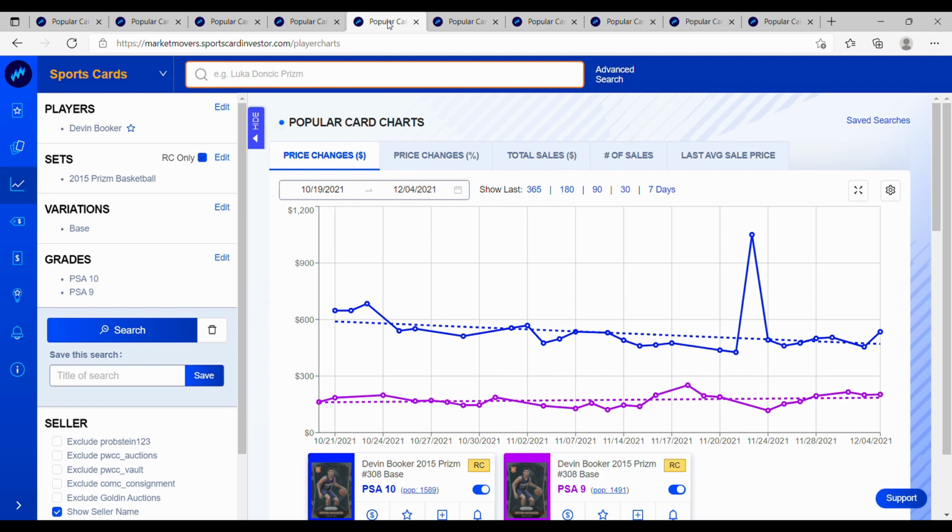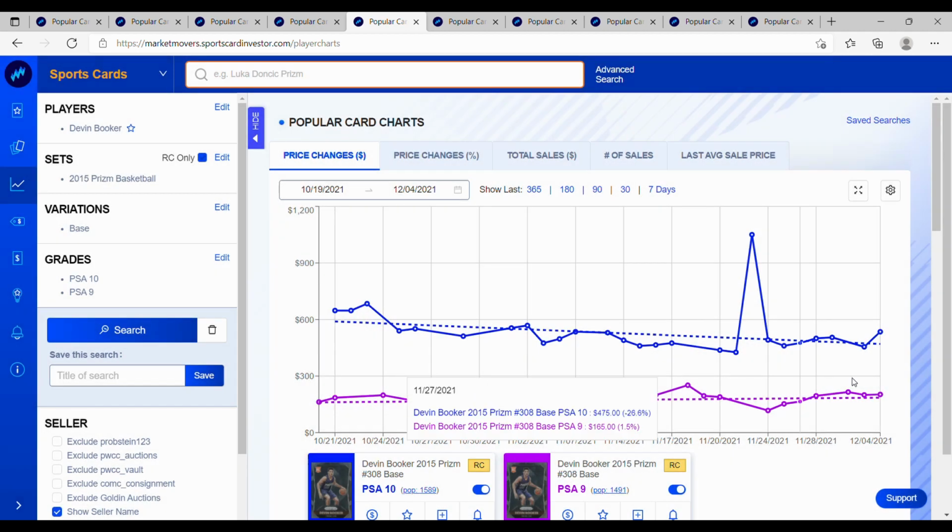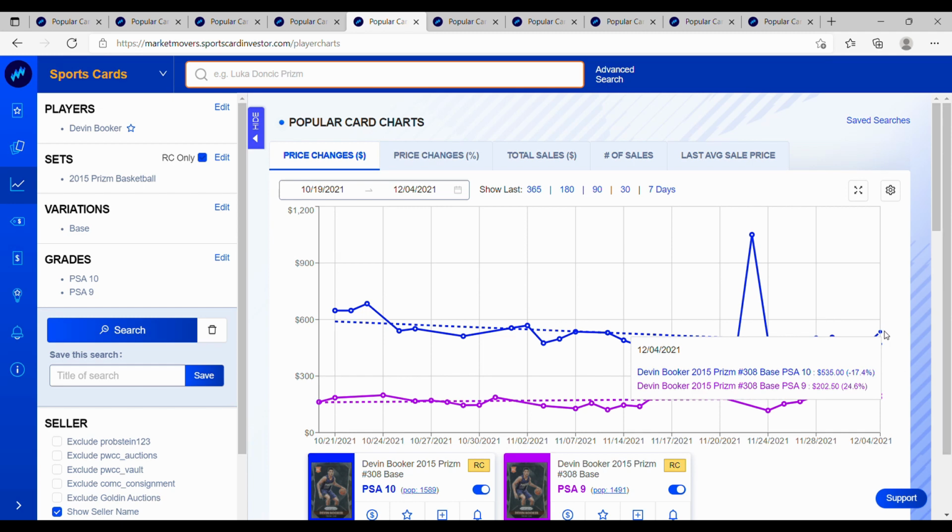Next up here, I did find this one kind of interesting, but I have 2 Devin Booker rookie cards here. I have his 2015 Prizm base in a PSA 10. I also have his 2015 Prizm base in a PSA 9. So the same card, the Prizm base in a PSA 9 and also a PSA 10. So it looks like for the big dog here, the PSA 10 is actually down about 17% since the start of the season, whereas the PSA 9 is actually up 25%.